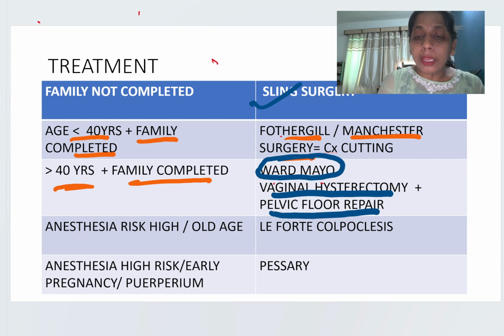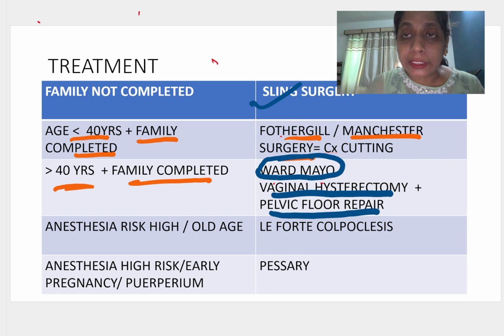Now, what if, as you are seeing, the menopause comes near 50 years, and these are quite old ladies, 50, 60 years, and what if they have simultaneously some other morbidities like heart disease or any other problem due to which the anesthetist says no, you can't do a long surgery, you just have 5 minutes, do anything you want in 5 minutes. Then what will we do? Of course we are not going to do vaginal hysterectomy and pelvic floor repair. So then we will do Le Fort colpocleisis.